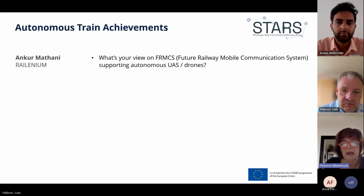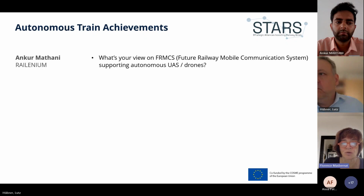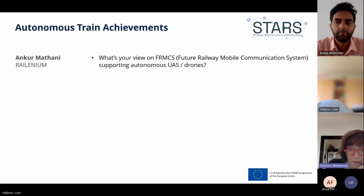and certainly it will contribute to autonomous functions. Today, I can say that we have some R&D programs dedicated to this application with SNCF, and of course they are very concerned by this, but also, for instance, the Germans are the same. They need to work on this transition. And about the drones, maybe, Ankur, you have some idea about this?